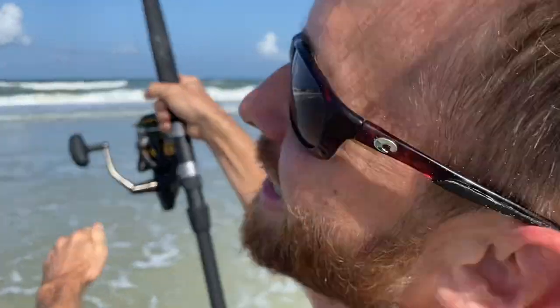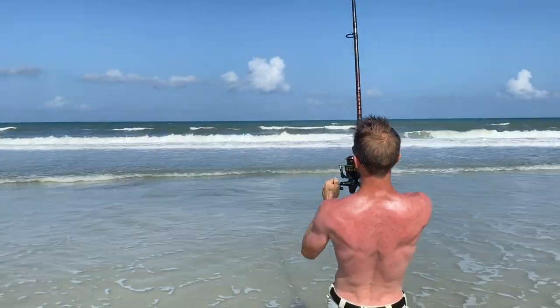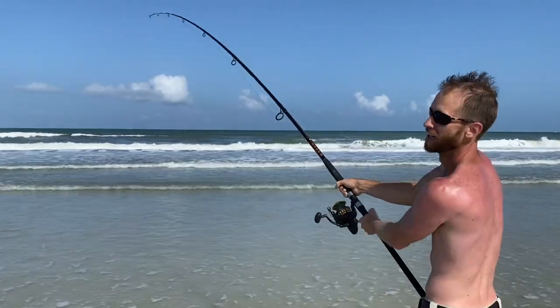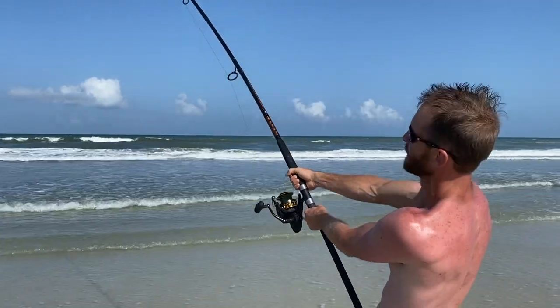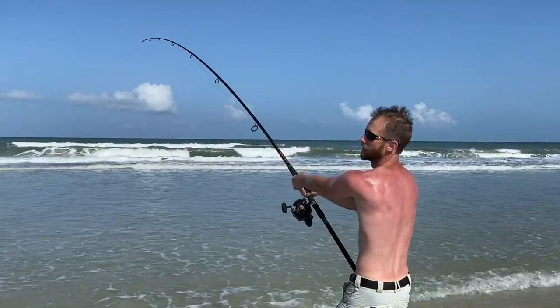We got a shark on. We were surf fishing earlier. I caught a nice sized whiting, so I hooked that and casted that on the shark rock. He took it. All right, that drag is screaming out. We've got a big shark on here, we believe. I don't know if he's that big. I'm not using real heavy equipment.